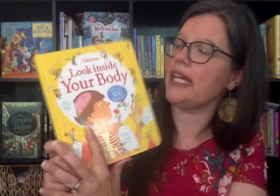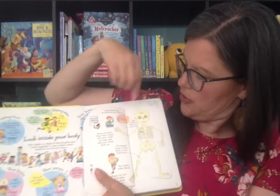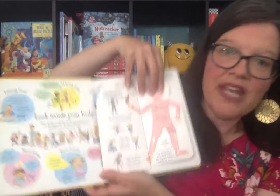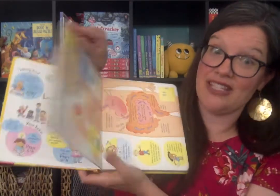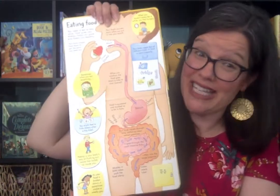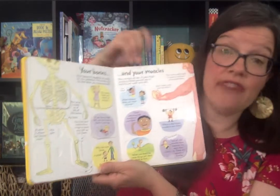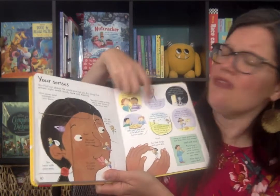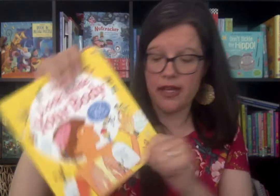Okay, another favorite, one of my all-time favorites. This is Look Inside Your Body. It is for 4+. I love this series, and this one in particular because it has flaps inside of flaps. Oh, yeah. So the little boy, first it looks at the muscular system, then the skeletal. So many of the pages have flaps within flaps. And this says 4+, but honestly, I just love it for any age. It is very factual. It's nonfiction. It gives you the basics over the 5 senses, some of the basic body systems. It's a good primer for beginning learning about the body.